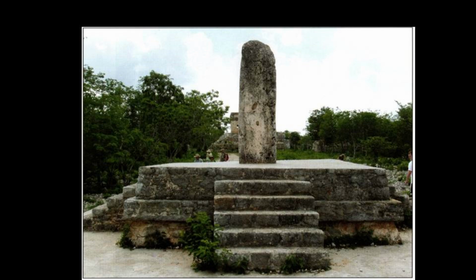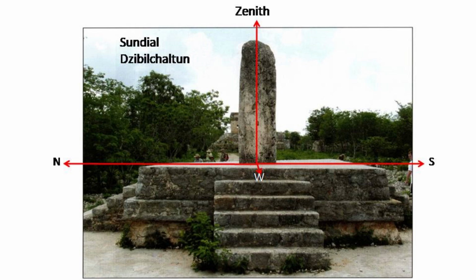This is also on that white road, and you can see the Temple of the Dolls behind this standing stone on a platform. And this platform is like a miniature version of the Castillo we saw at Chichen Itza. You've got steps going up each side, and a flat square platform on top, and you've got this vertical stone placed there. It is there to cast shadows, and it's orientated with the staircase towards the four cardinal directions: north, south, east, and west.